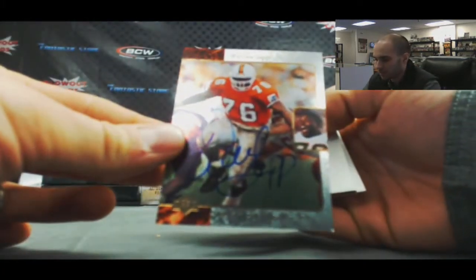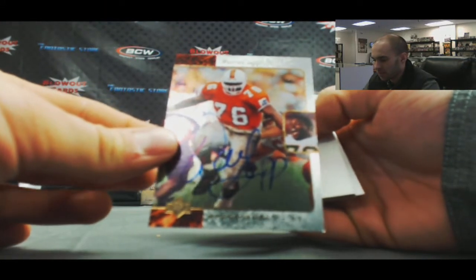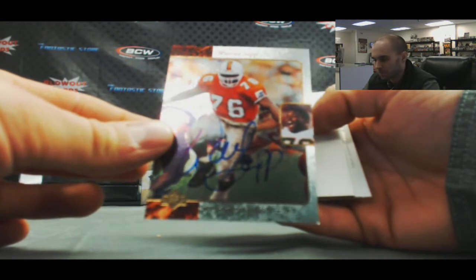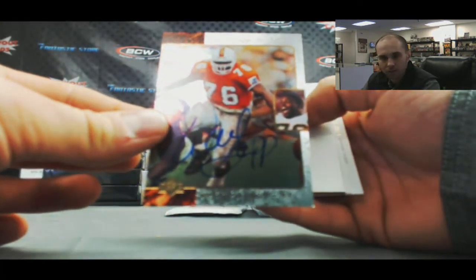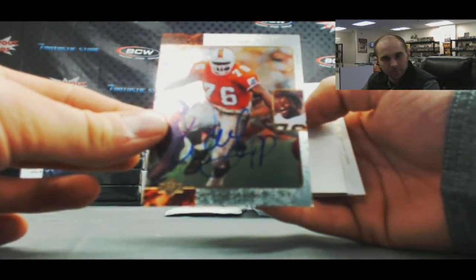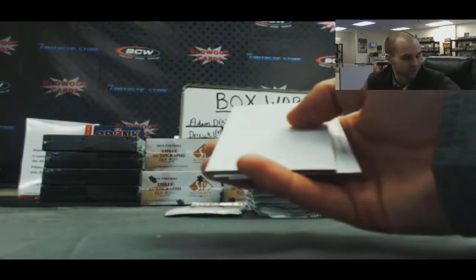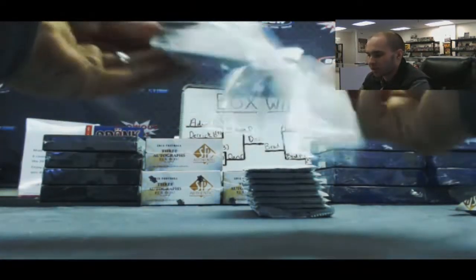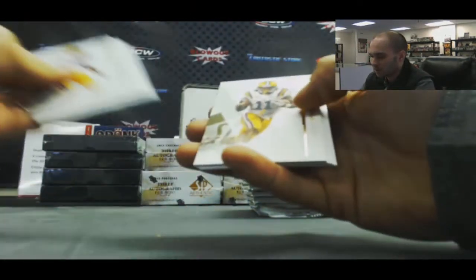Oh, nice. Oh, that's a nice hit right there. Warren Sapp. SP Auto. Warren Sapp stuff actually sells very, very well. The U. I like that one a lot, Walter. That's sweet. That's probably better than getting a rookie patch autograph in a lot of cases.